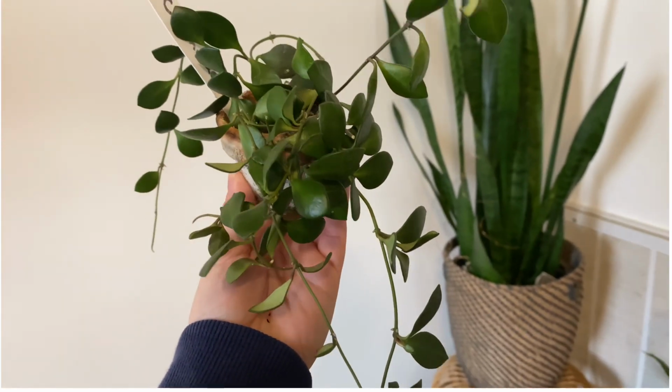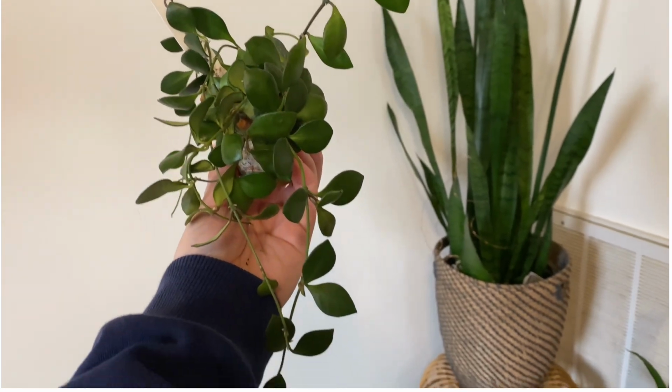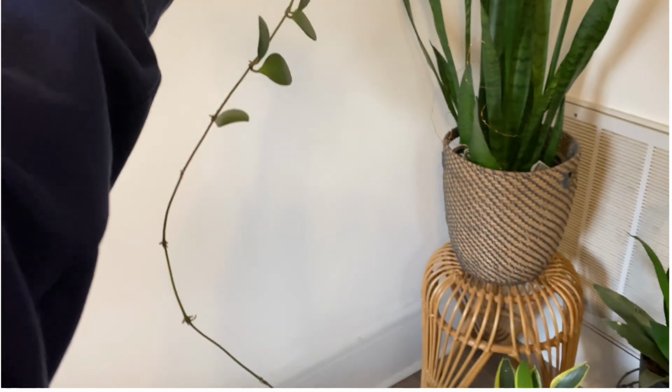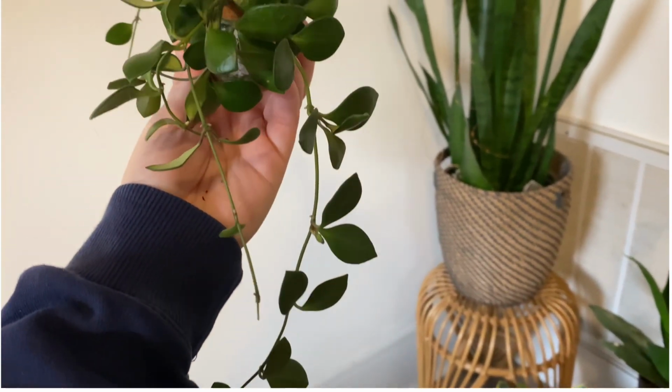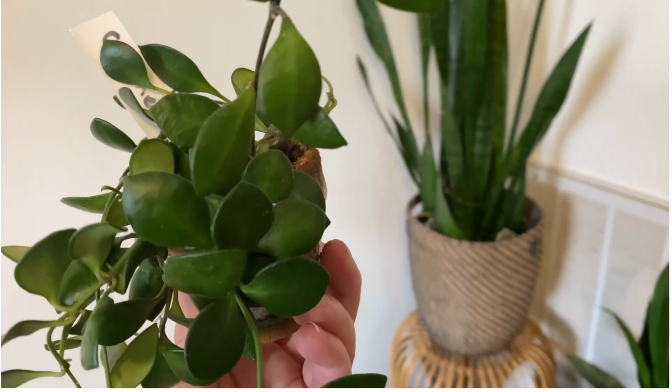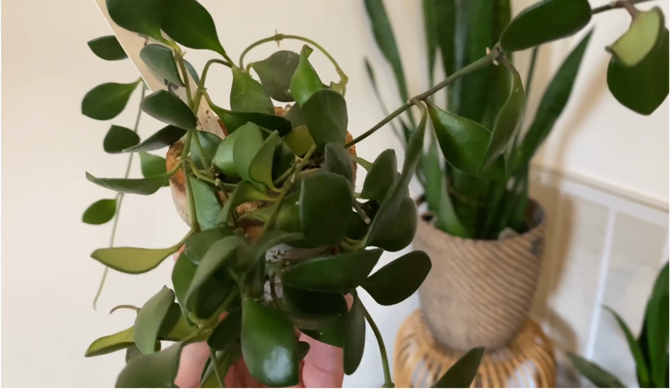I cut it, and the cutting it was the best thing I could have done for it because it started really picking up growth after that. And now it's growing so many vines. As I'm looking at it, there's some new leaves up in here as well, and they're so cute. I'll try to get those on the B-roll when I put it on the screen for you guys so you can see how cute the new leaves look.